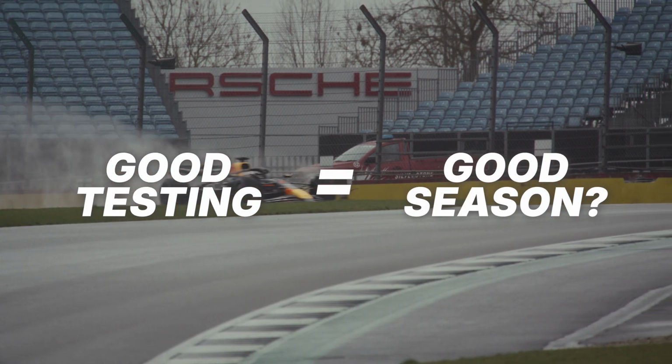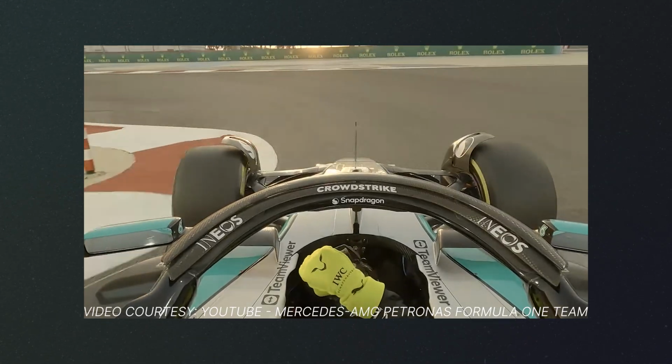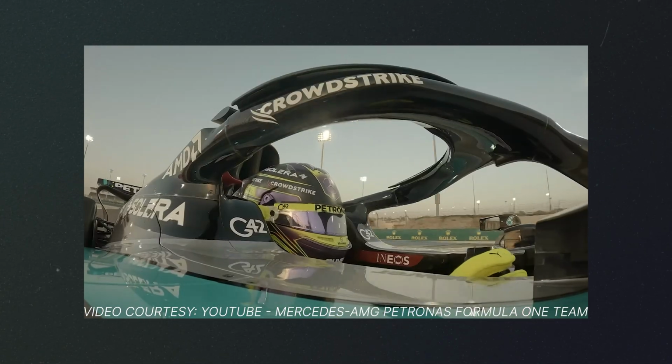Is testing a good indicator for full season form? Teams and drivers do get a general sense of their car's initial impressions from testing. But season-long form is much more than having just a good test. It's about consistently delivering to a baseline performance and then uplifting that baseline performance at the driver and the car level through upgrades and so much more.